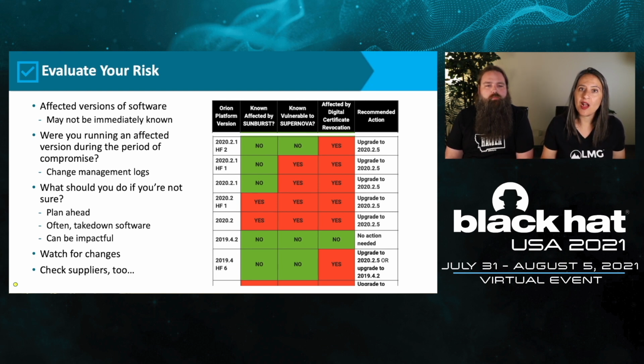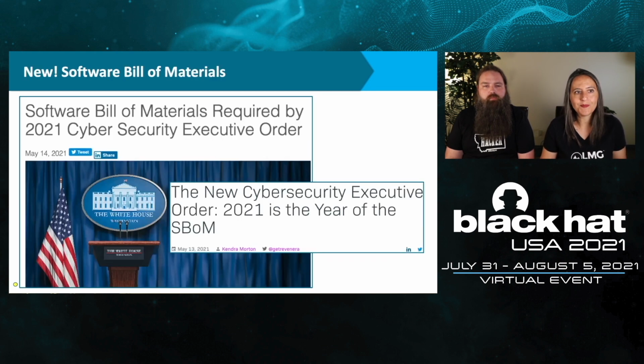Now, what do you do if you're not sure? Again, often in these early phases, you may not be certain if you're impacted, and we need to take quick action with very little information. So talk ahead of time about whether or not you should take down software that might be impacted and what the balance is between taking action versus keeping things online. You also want to coordinate with your suppliers. If there's a supplier running software on your behalf, ask them ahead of time, how will you react? When will you get notified? Will they be changing your software on the fly or coordinating with you?